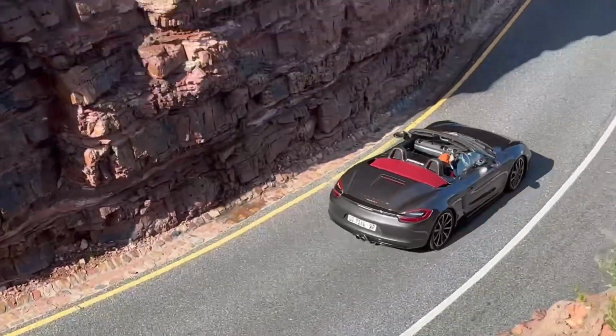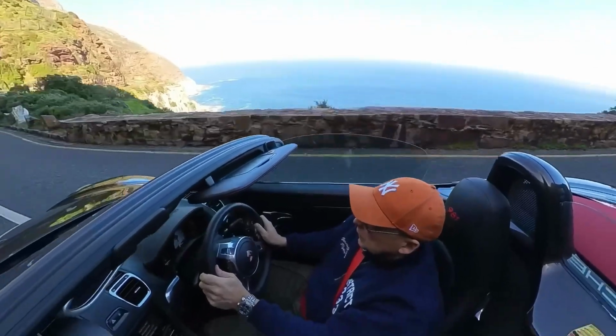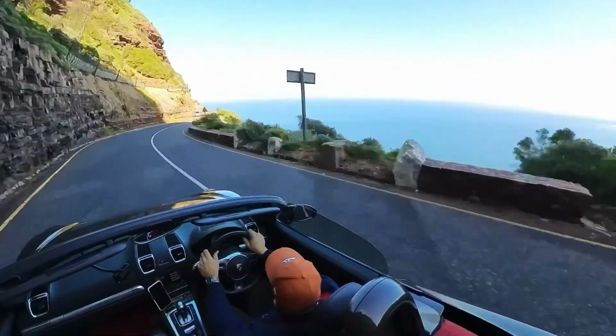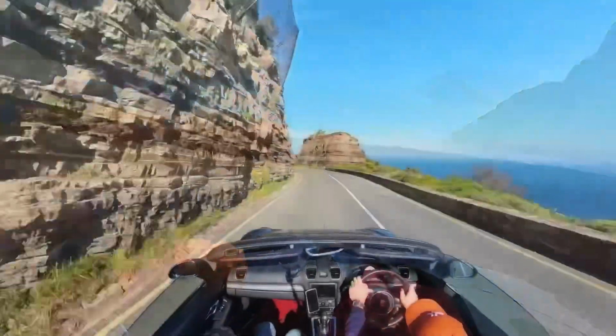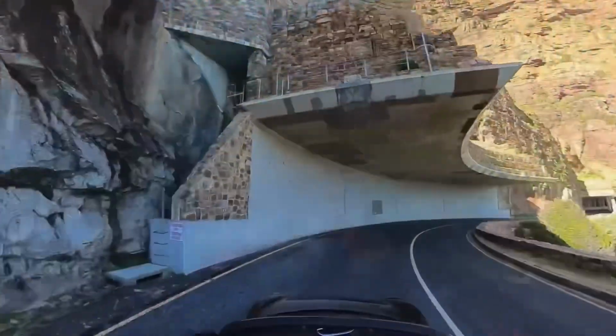I will attempt to give you some commentary on the Chapman's Peak Drive, which climbs steadily from the harbour of Hout Bay just behind us, skirting 114 curves of Chapman's Peak to follow the rocky coastline along some of the truly magnificent views of the sandy bays below.